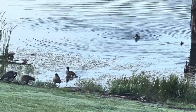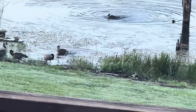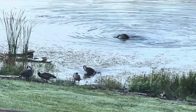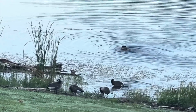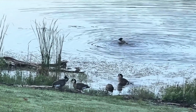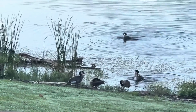You see that goose out there actually taking a bath. He's going around cleaning under his arm, dipping his head under the water. The other 2, they're all cleaning themselves up. Exactly what they're doing. Look at that. All 5 of them. Some of them are doing it in the water, some of them are doing it on the land. But they're actually taking their morning bath. How about that? Is that cool?